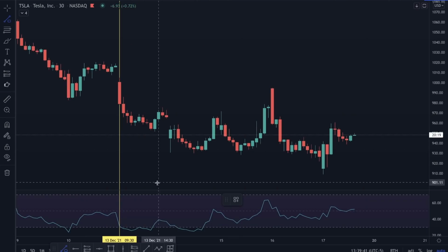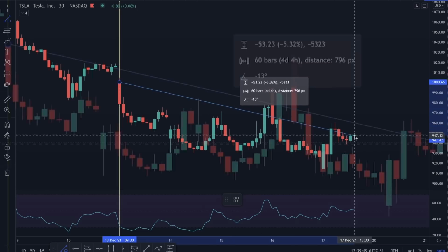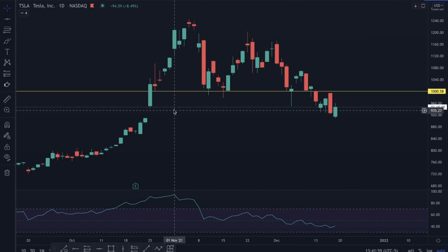But removing Elon's sales, now this yellow line is just the beginning of the week. So Tesla stock opened roughly around $1,000 per share, and at time of recording is currently trading down about 5.29% or $52 per share on the week. And Tesla stock has fallen below the $1,000 level that was serving as support, and a lot of people were expecting it to fill the gap.